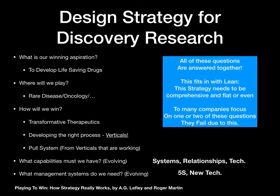And again, Lean can be applied to this strategy because the strategy needs to be comprehensive. It needs to be attacking all of these questions in a way where each of them is appropriately aligned with the others, and also that no one question is overloaded or underloaded compared to the others. In essence, all of these are a unit. If you're familiar with music, it's a harmonic unit with 5 notes, which could be considered a chord.